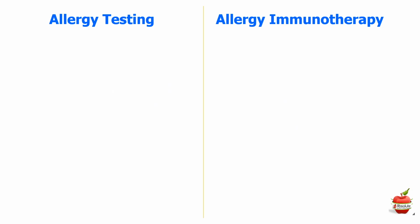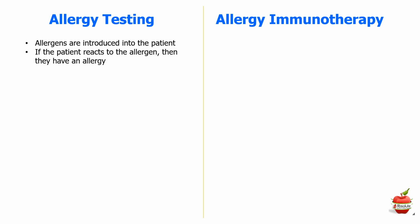All right, so allergy tests are when they introduce allergens into the patient. The most common way is the skin prick test. If the patient reacts to that allergen, then they have an allergy. And the results of that allergy test are used to create or develop an allergy immunotherapy plan, which we're going to talk about in a moment.